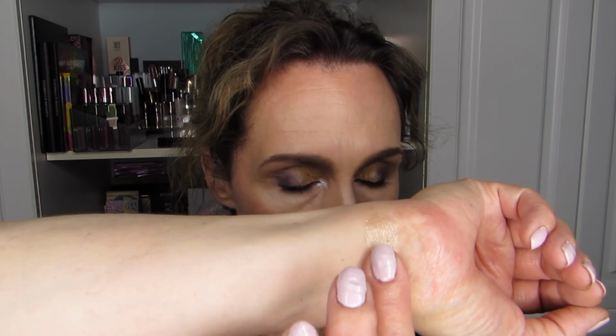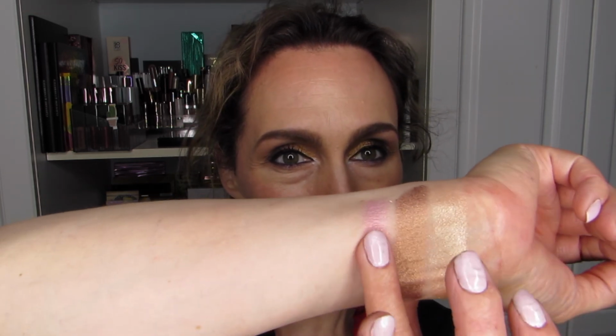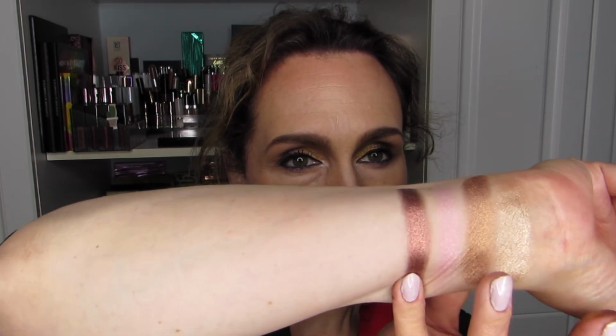Wow, this is Dreamer. That is beautiful. This is Summer. That is also beautiful. And then we have Wild Child. That's quite pretty. Now this one is a color that I would expect in this purple lavender type palette. And then this one is Rose Gold, and that is definitely Rose Gold.